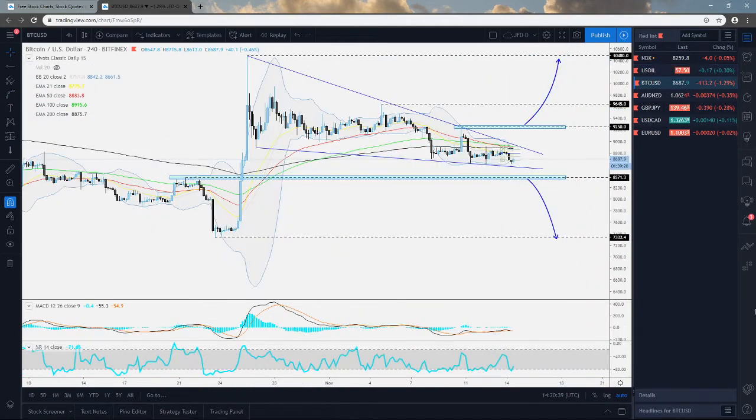Bitcoin, a quick mentioning of Bitcoin. I've looked at this one previously, and basically a few days ago I was talking about this falling wedge. It continues to play out nicely. So as we know, according to all the technical analysis rules, falling wedges tend to break to the upside. But again, we cannot really get confident about that yet because we need some confirmation breaks first.